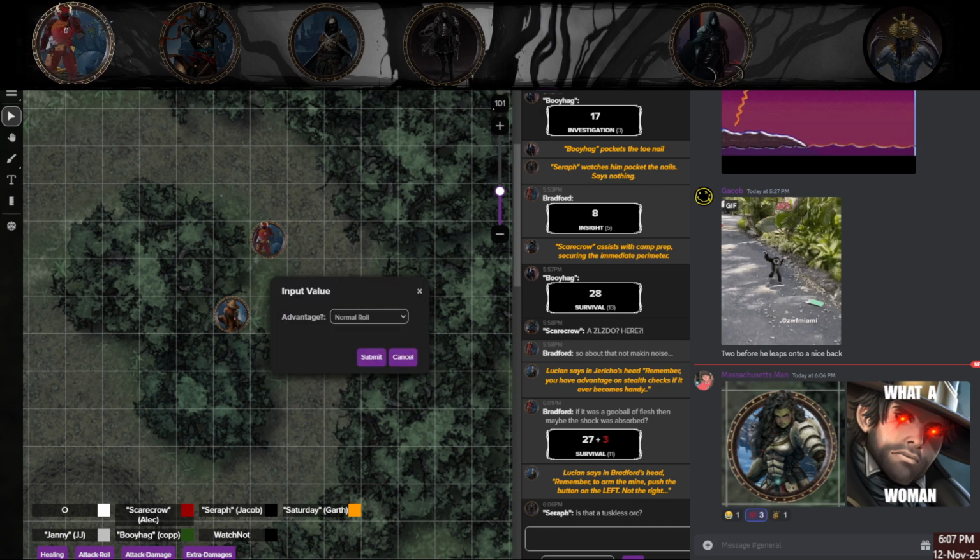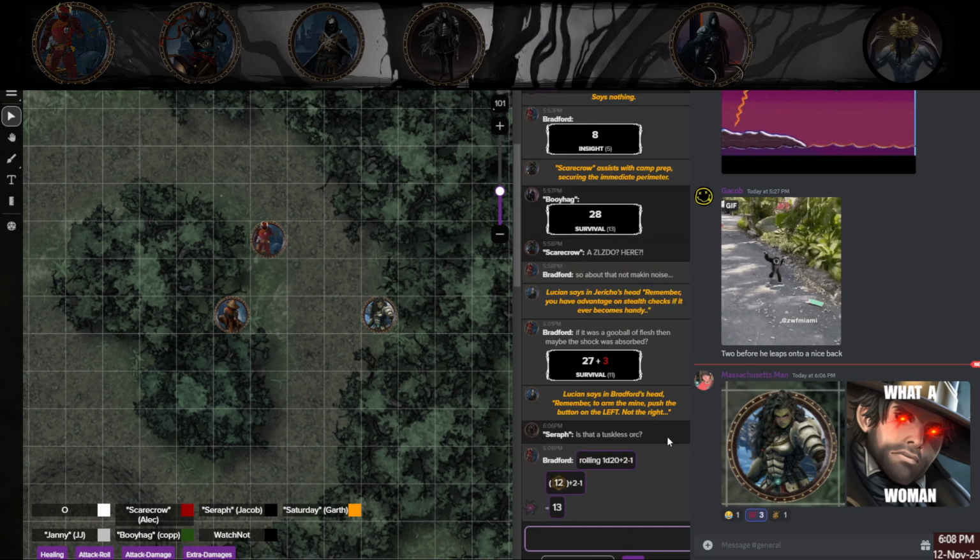That's significantly worse. Let me just slash R 1d20. So then it'd be half that, so it'd be +2, but then it's also -1. The best insight roll I've had today.